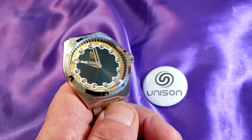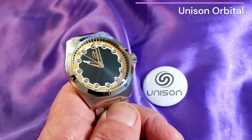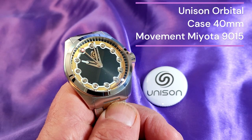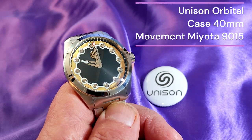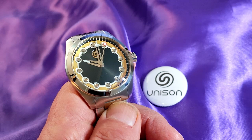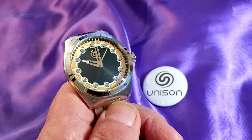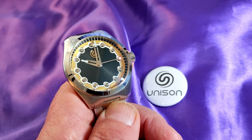And now for something completely different, and it also happens to be my watch of the day, the Unison Orbital. Now although a bit of an off the wall design, it's actually very well put together. It's a shame though that whilst the lume looks brilliant when it's charged, it doesn't actually last very long. Anyway, the specifications on this watch and the finish are excellent. And unlike most of the off the wall watches you see, this one's very reasonably priced. I realise it's very much a Marmite timepiece though.